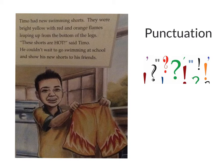So today you have learnt about 3 things that help us to read with fluency and expression. You have learnt about reading at the right speed. You've learnt about intonation, which is making your voice go up and down so it sounds like talking. And you've also learnt about punctuation and using this to guide your reading. If you do these things, your reading will sound fluent and well phrased.